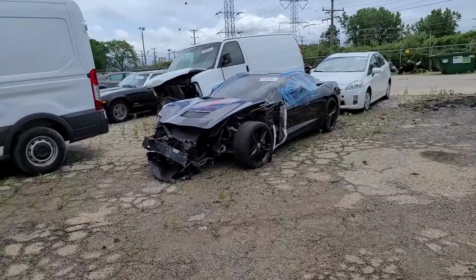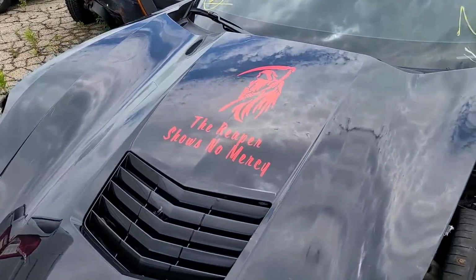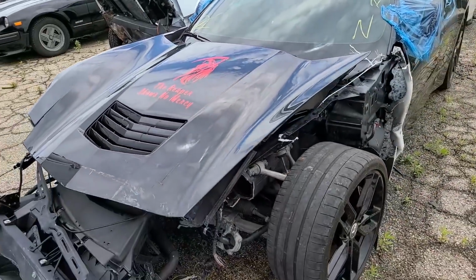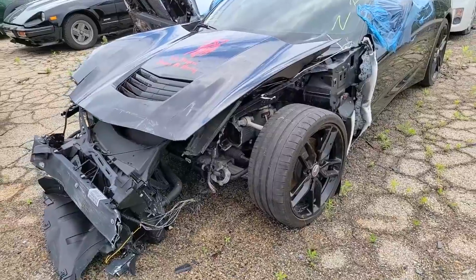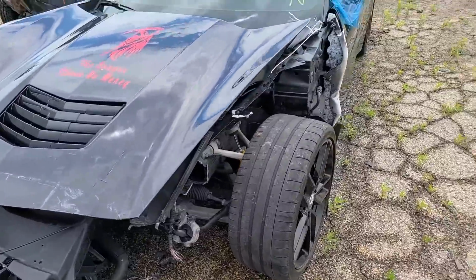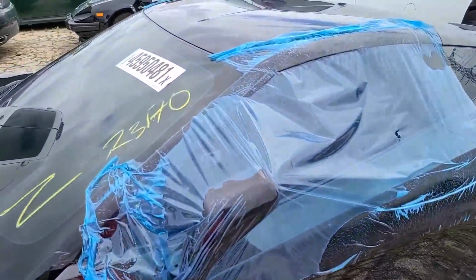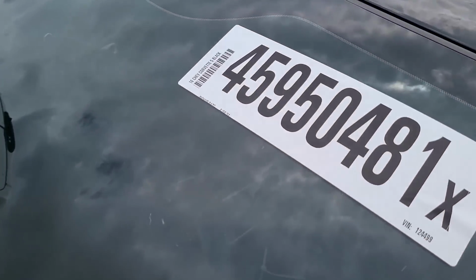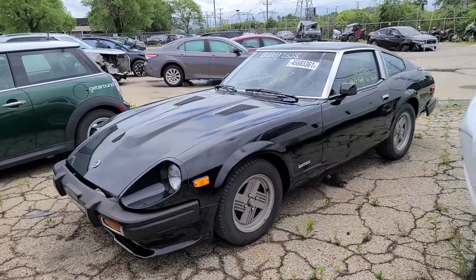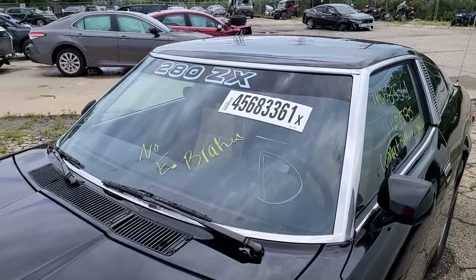I have another Corvette over here. It's got something on the hood. What do we got here? The Reaper shows no mercy. All right. Let's hope he showed a little bit of mercy when you got into this car accident. It's not too bad, so everyone's probably fine. But wow, yeah, this thing is destroyed. 2016 C7 automatic. This is gorgeous. 125,000 miles, no e-brake.